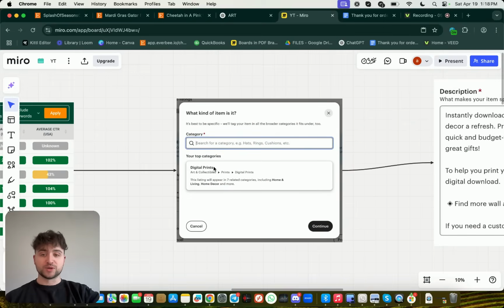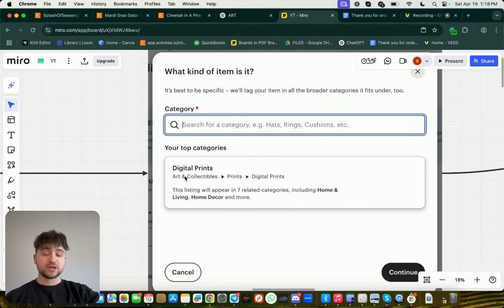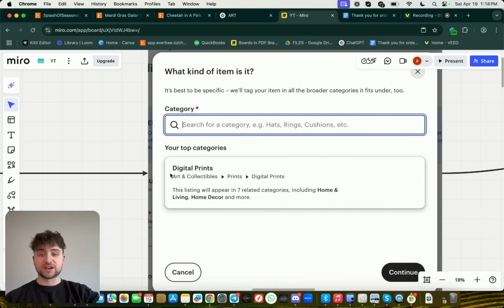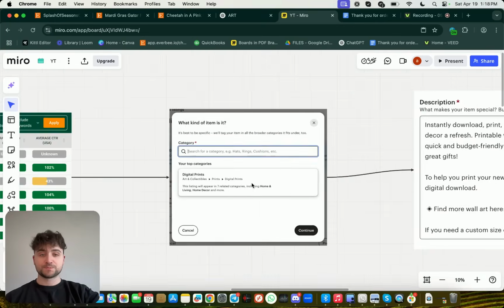Once that's done, you also want to make sure that the category you're using, if you're selling digital prints like this, you want to select the category of digital prints, which is under art and collectibles, under prints.